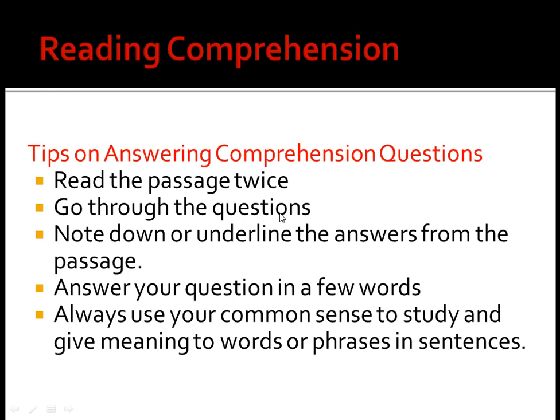Go through the questions. First, read out the questions so that you should be right at the target. So, read the questions first. Note down or underline the answers from the passage. When you are reading a passage, underline the answers from the passage, or just note down the points on your notebook, and then you will be at ease to write the right answers of those questions.